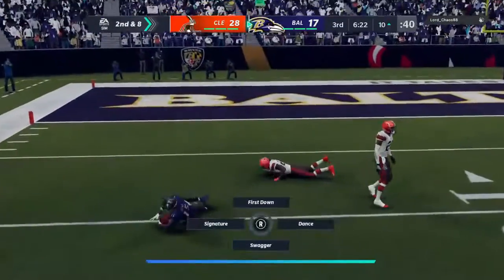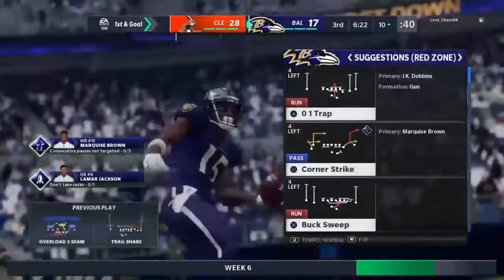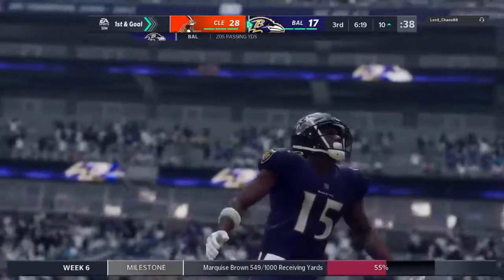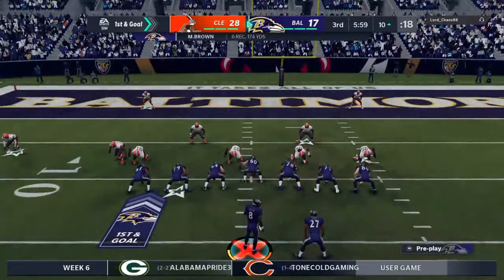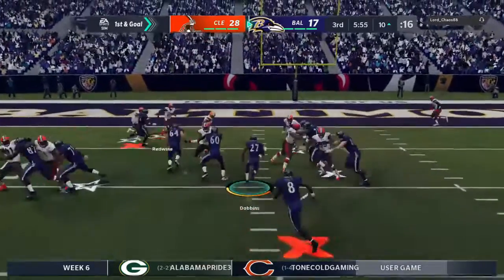It's caught inside the 10. And he takes this way down, deep into Cleveland territory. And at this stage, down in the second half, looks like they just wanted to find a way to get it in the hands of their playmaker, and they did. I think you're exactly right. I don't think the coordinator's looking at his play sheet and trying to figure out which.